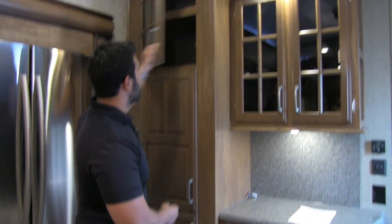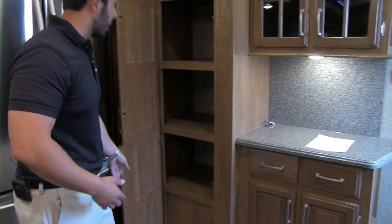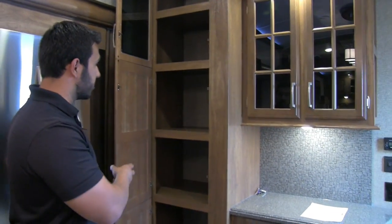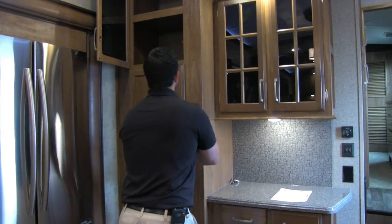Right behind me, not only do you have a lot of space for cold food, but take a look at that pantry. Huge pantry space there. So, you know, enough room for all of your s'more fixings, boxes of cereal, Oreos, whatever you want. You can fit everything right in there.